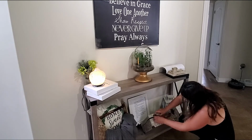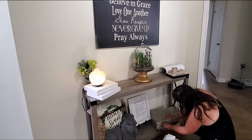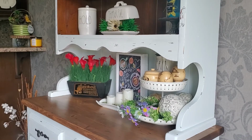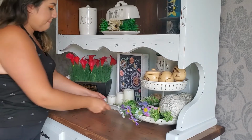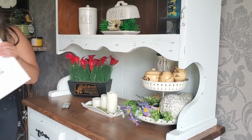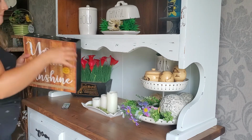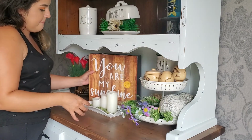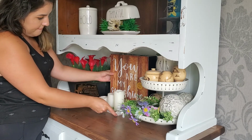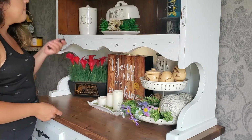Okay guys, so I'm just going to be adding a few decor pieces that I already had. I feel like it goes great with this home refresh that I'm doing here today. So I'm just going to be switching out the sign right there to one that says, you are my sunshine. I feel like that goes perfect for the summertime. And also I am going to show you guys where I store my candles. If you've seen my previous clean with me videos, you probably have seen where I keep my candles. But I'm also just going to be storing those things away.